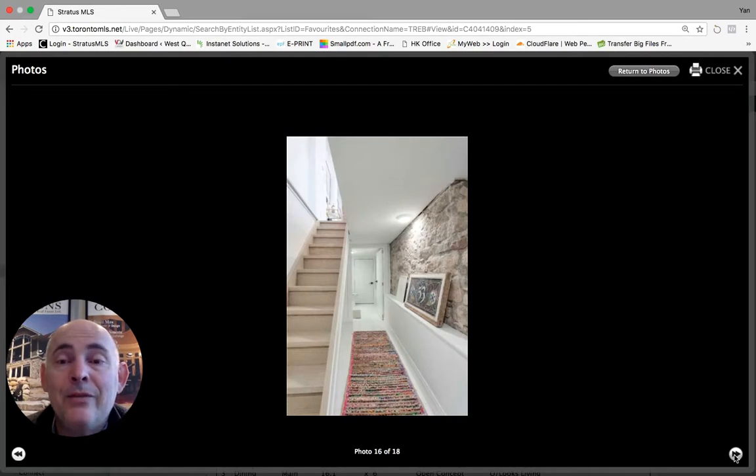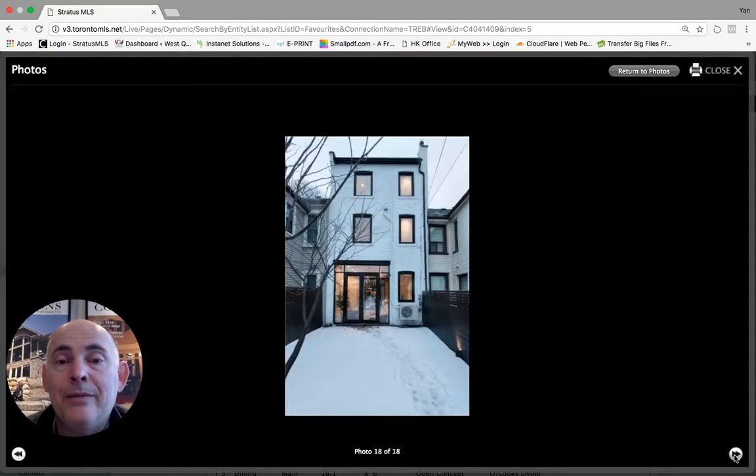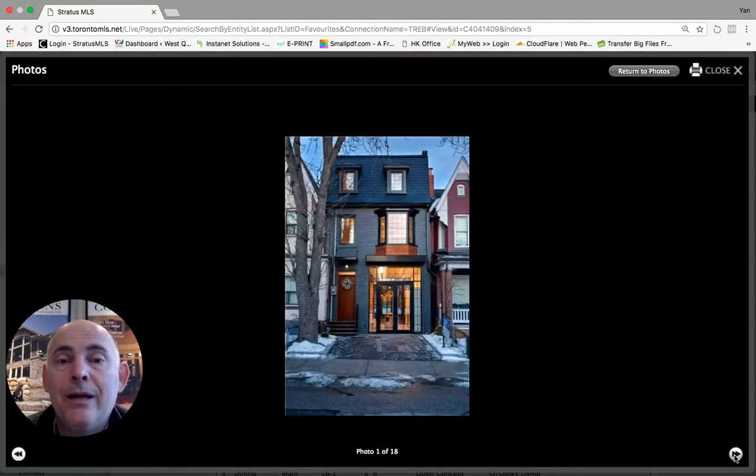And the basement's literally a little corridor that leads you to a bathroom, which is lacking on the main floor because of the small size of it, and utility room. And there's a storage room as well. There's your bathroom in the basement. Let's look from the back, and there you are.